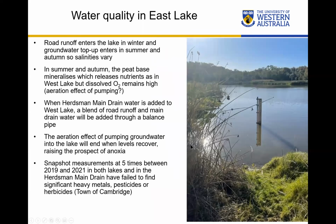So that's what was happening in West Lake and East Lake. Again, in winter we're getting a lot of runoff. Not quite as much runoff as West Lake goes into East Lake. It's not quite as big a catchment area, though now that they've built the new development, there's more runoff occurring into that one. The other thing, of course, is in the summer it gets groundwater being pumped into it. So it's not as fresh, if you like, because it's getting all this groundwater pumped into it.